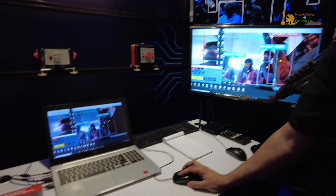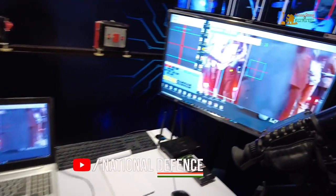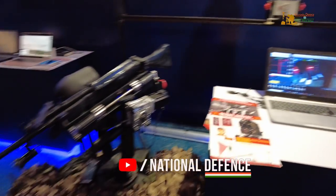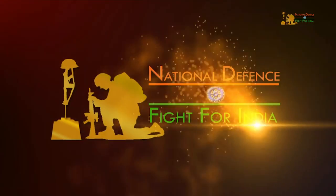I'll just show you how the remote weapon station operates with the help of artificial intelligence. It's going to automatically engage the targets after detecting and tracking them. All that I have to do is press a button, and you'll be able to see that it's automatically moving. Engaging. Engaging. Very nice. Indian Army has developed two major artificial intelligence equipped weapon systems.